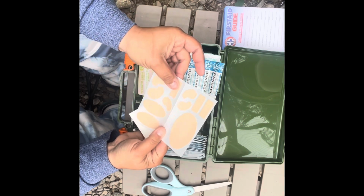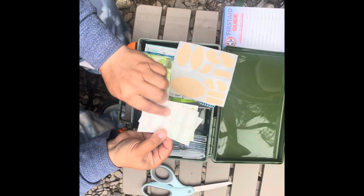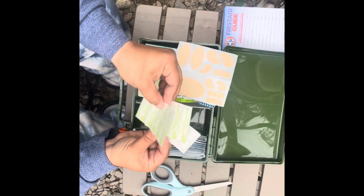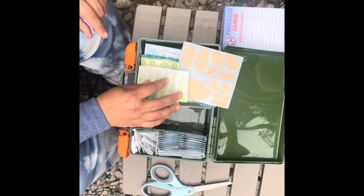It's the smaller ones. And, oh, these are the little butterfly sutures. So if you needed to close up something after you cleaned it out. So you get a few, like 15 of those. Okay, so that's not bad.